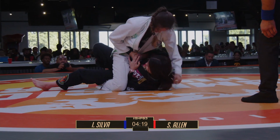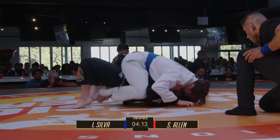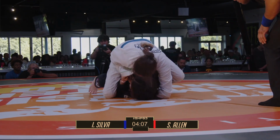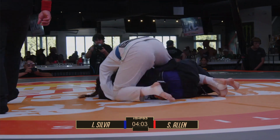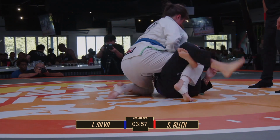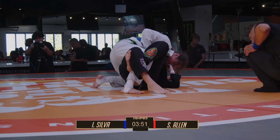Solid framing work from Isabella. Really needs to utilize that frame and bridge and hip escape to get those knees back to the inside. Possibly recover half guard. There we go. A little half guard recovery, and then use that to either recover full guard or use it to reverse. Would like her to turn in and try to attempt that underhook.